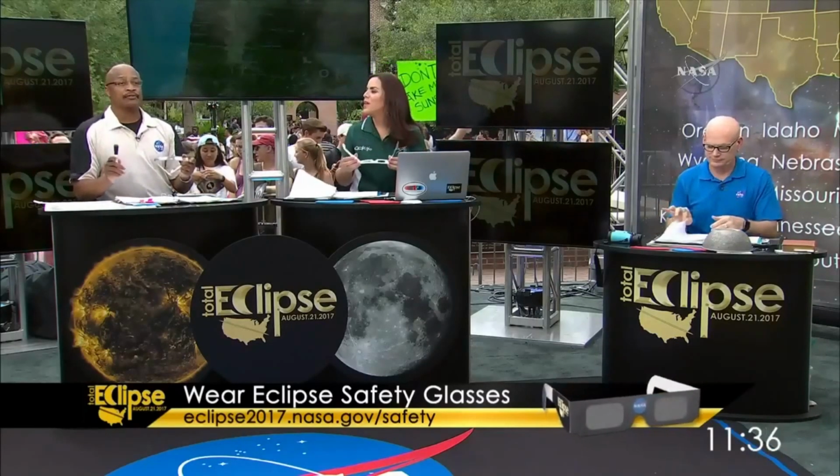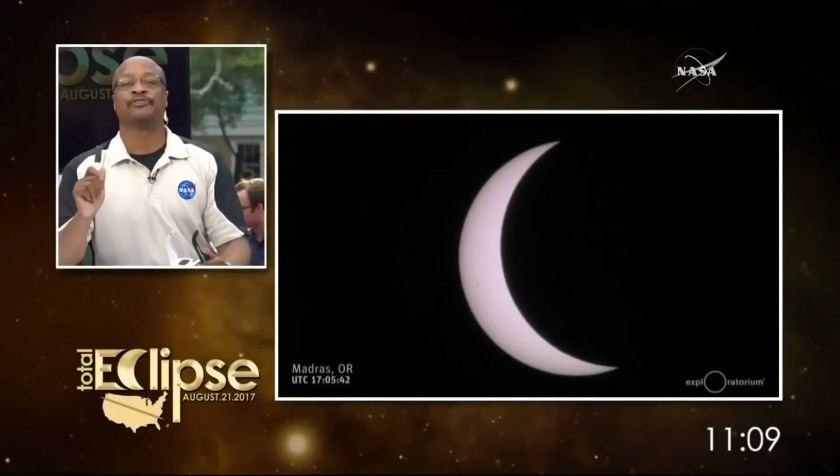You never look directly at the sun, and you may have seen these eclipse glasses, and they're designed with special purpose solar filters. Ordinary sunglasses, even very dark ones, are not safe for looking at the sun. Now, if you're in the path of totality, there is a short time frame that you can take your glasses off. This is only when the moon completely blocks the sun, and that is during totality. Let's watch this video to learn more.